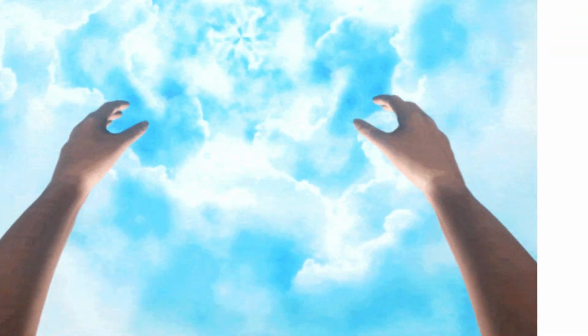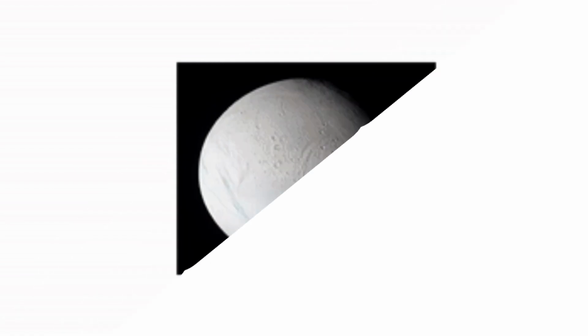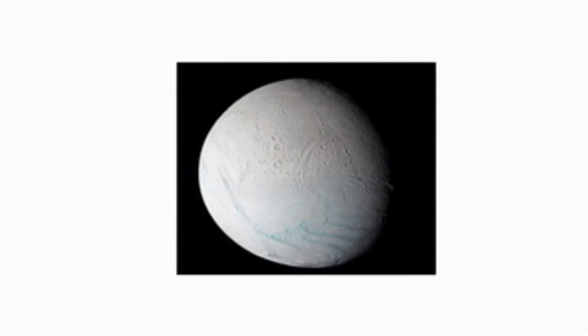While more data is still needed, this is an exciting step towards understanding whether life exists within the potentially habitable ocean world of Enceladus.